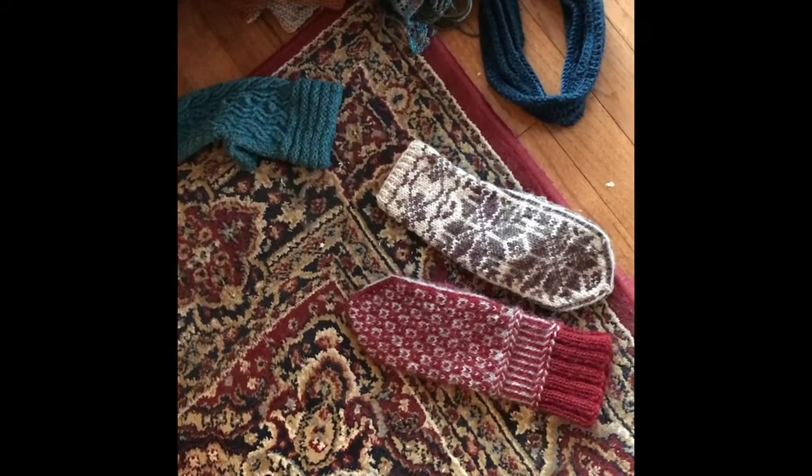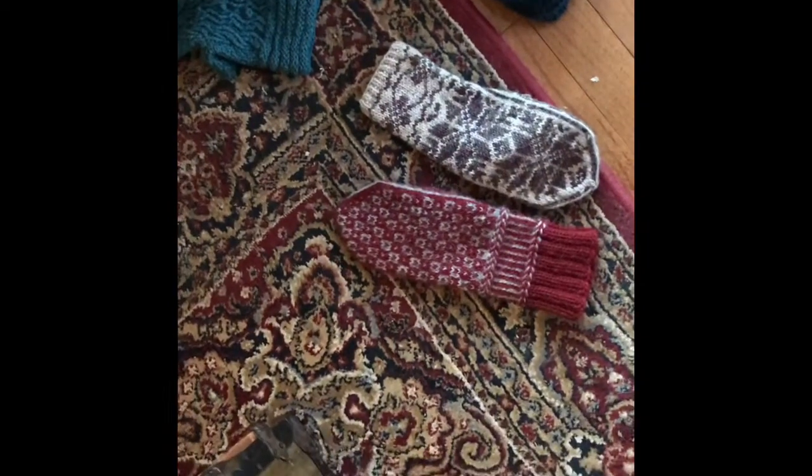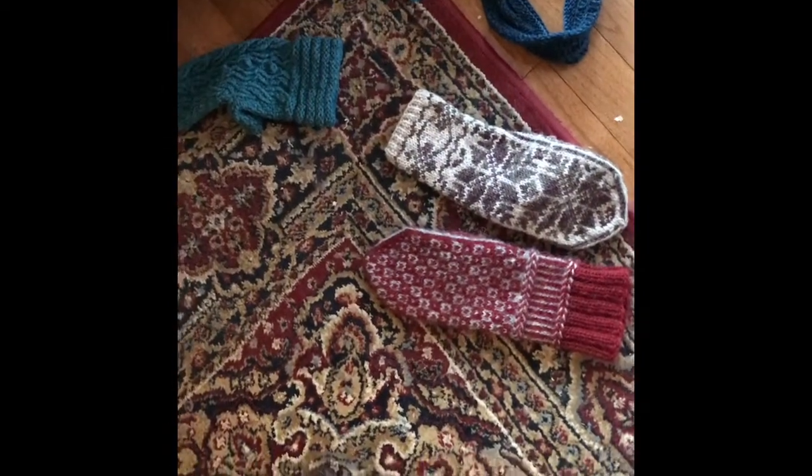Apparently I forgot to take my garbage out a couple weeks ago too. I only put my garbage out every few weeks because I really don't make a lot of garbage. I recycle a lot, and anyway, I must have forgotten because there's another bag in there. I also didn't wear any mittens today because I couldn't find the other one of any of these.